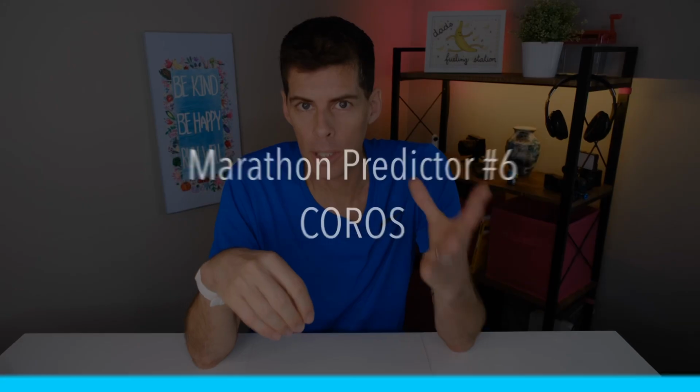Okay, next up, I want to show you the race predictor from my COROS watch. And I gotta say that before I started looking at all these race predictor tools, I really thought that when I looked at my COROS race predictor, it was pretty spot on. Like when I look at the numbers, I felt like those are numbers that I can realistically reach. We're gonna go to my dashboard on COROS right now.